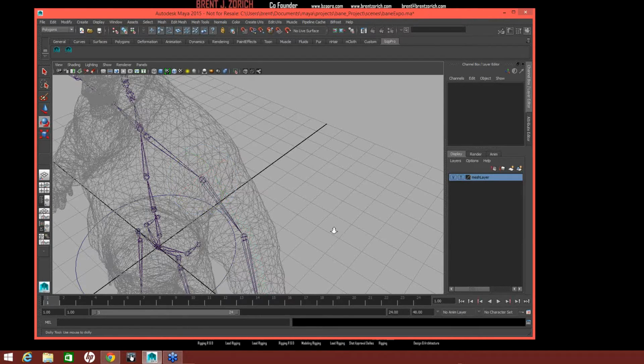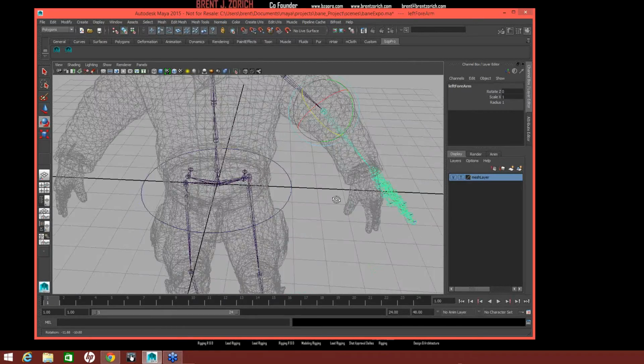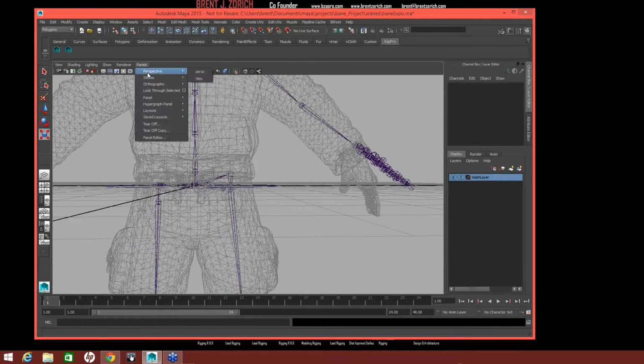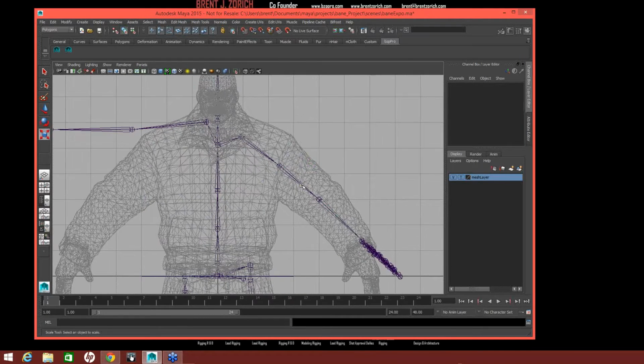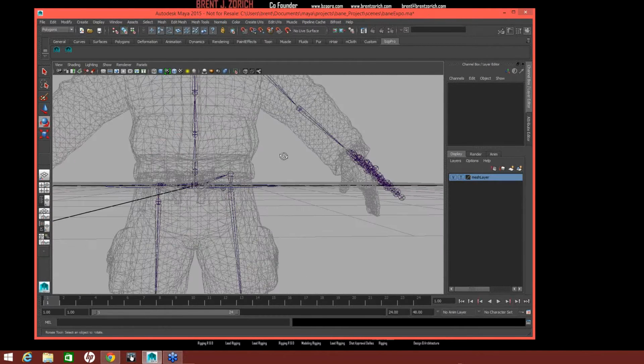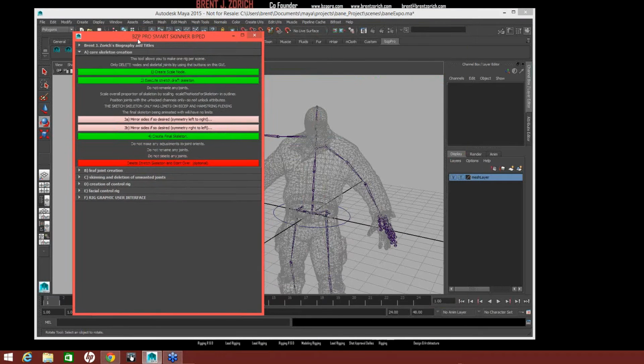And the good thing about this is if you do a rig that you don't like and you want to redo it, you get it done so quickly it's not even funny. So you come through and then so front, rotate this down. And then once I have one side done, what I want to do is come back to the tool.